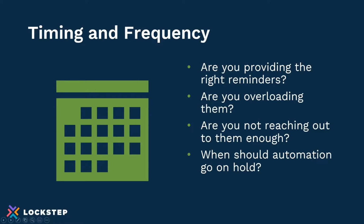And then how often are you reaching out to them? Are you not reaching out to them enough? But consequently, are you reaching out to them too much? When should that automation be put on pause? If they clicked on your link and they're in your portal and it looks like they're going to make payment, then you shouldn't keep sending them more reminders to pay. They're already on it. They're going to do it, and you're just going to kind of start to annoy them.